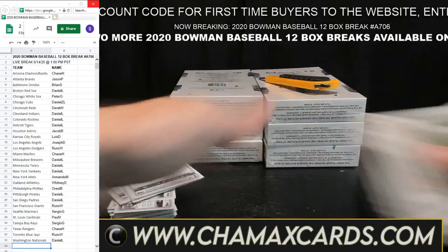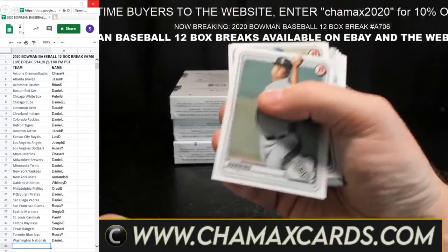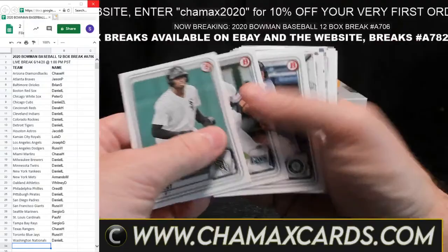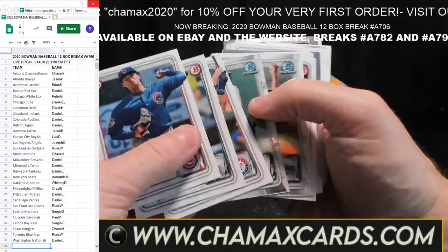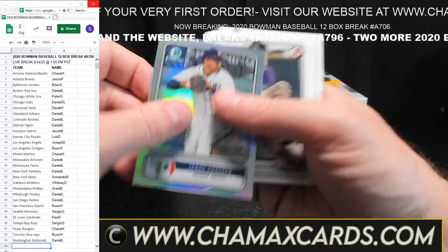All right, everyone. Almost through box number six here. We got one little stack of Rooney here to go. So we've already had the auto, so those days are gone. Dylan Cease for the White Sox. DL Hall for the Orioles. Colorado Talent Pipeline card. Taylor Trammell for the Padres. Isaac Paredes for the Tigers.